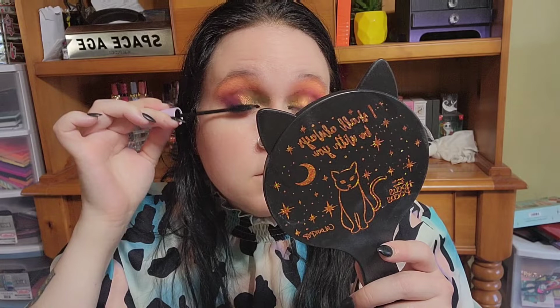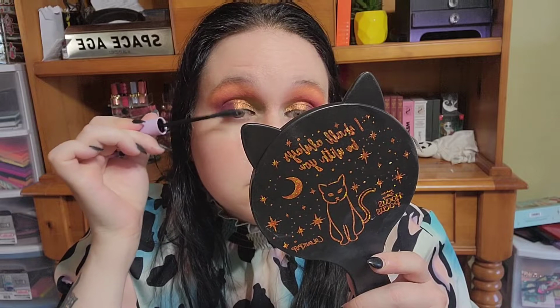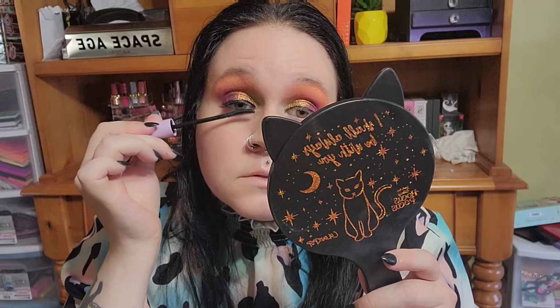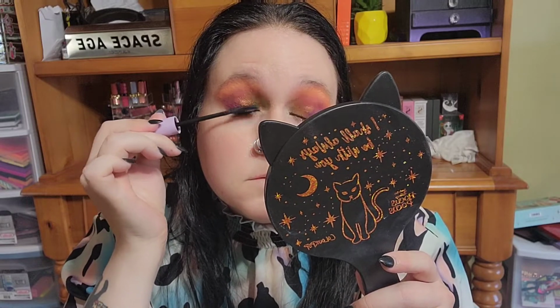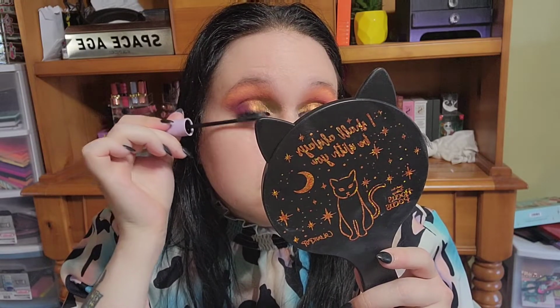This is to build volume. And then use the other side to build length. Okay, it's quite interesting. So I do see the length and I do see a little bit of volume.